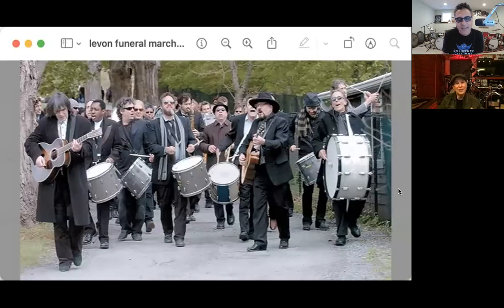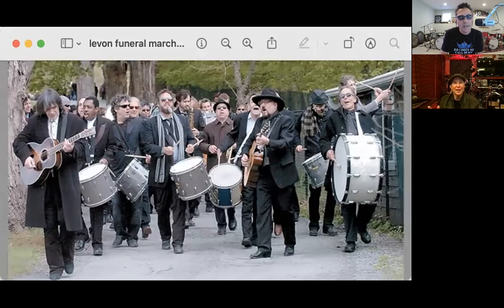So this shot here is from his funeral. It was like a celebration after he was buried. A lot of drummers there. Steve Jordan's on the left behind Larry Campbell. That was up in Woodstock after his funeral, and it was really a great moment, with everybody just celebrating his life. Wow, what an inspiration, so soulful.